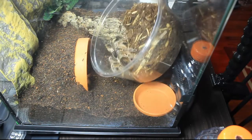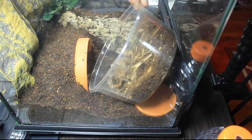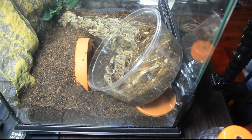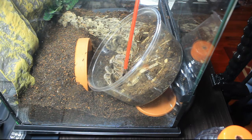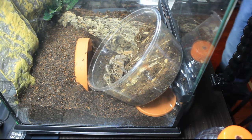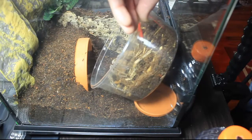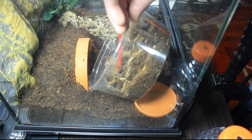Come on. Kind of made it difficult on myself here. Come on, little girl, you're all right. And she is a confirmed female. As you can see, she's good size, and she will get a little bit bigger than this. Come on, I don't want the substrate to fall down on you here. Come on, you can go right in there.